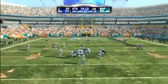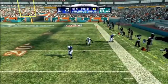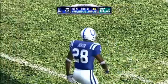He's looking to throw. Here's the pass. Deflected and broken up. Wilford was the intended receiver, but they can't complete the pass.